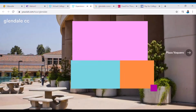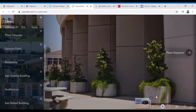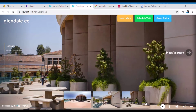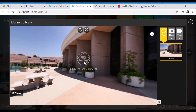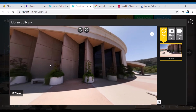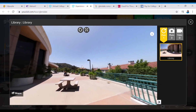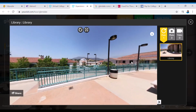Our library is located in a 4-floor building east of Plaza Vaquero. The library serves the community as well as students, staff, and faculty. In addition to its print and digital collection, the library houses internet-ready computer stations, the Glendale College Art Gallery, and a fully equipped copy center. Group study rooms are available on the 3rd and 4th floors. Additional services for students, such as academic tutoring, are also offered here at the library.